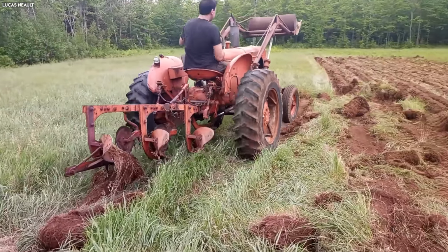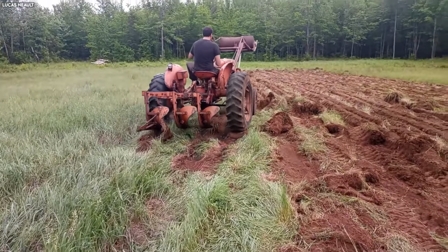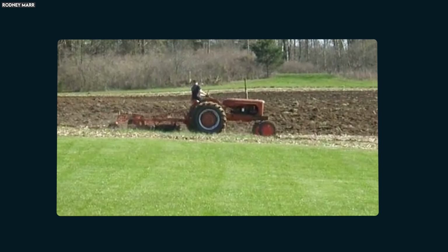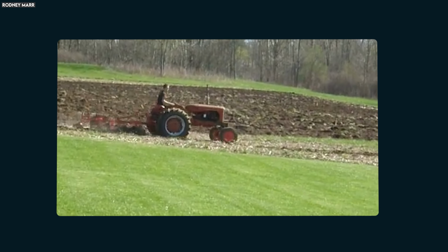Farmers who ran Allis iron were fiercely loyal, and the Snap-Coupler is a big reason why. Once you'd hitched implements the easy way, going back to fumbling with drawbar pins felt like a punishment. The system worked across a whole line of Allis implements, not just plows, so a farmer's whole toolkit clicked together the same simple way.